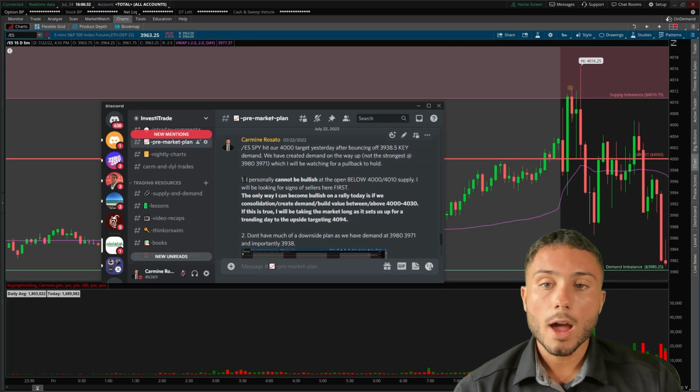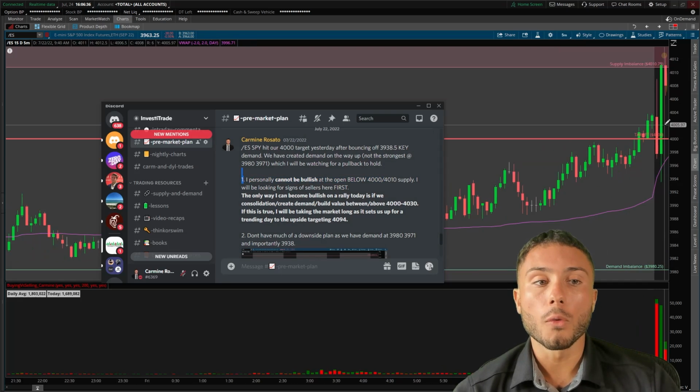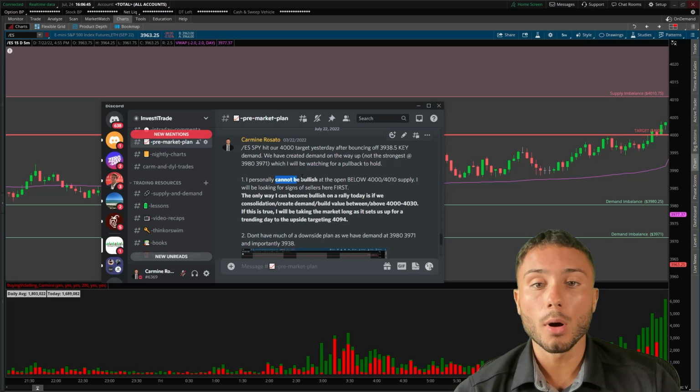We had demand on the way up, and scenario number one was I cannot be bullish below 4,000 and 410 supply. So this red line here and this pink supply zone right here, I said in the pre-market plan, I cannot be bullish at the open below these levels. I even put it in bold, and I said I would be looking for signs of sellers here first.